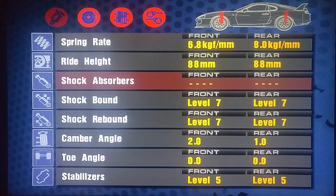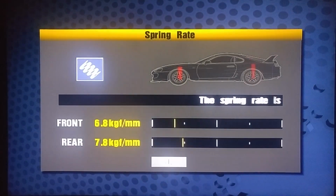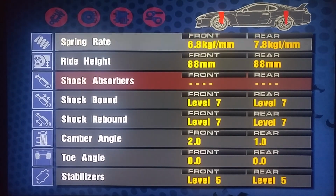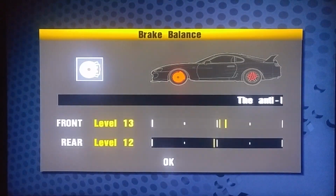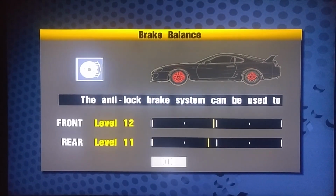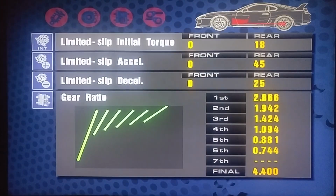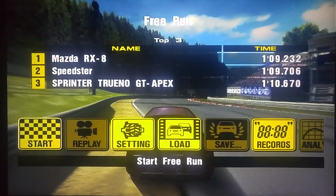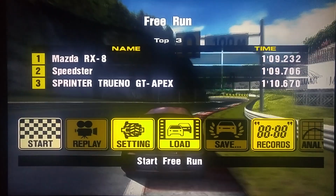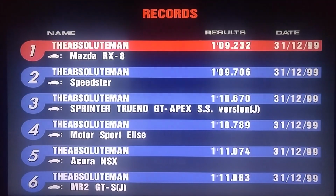We've actually gained a horsey. We have 520 now. What do you need, my love? You need to soften that up a little bit and calm yourself down. Almost balanced, 1211. Get that limited slip differential working a little bit better for me. All right, Renault Clio V6 24V. Let's do this, baby. But not before seeing the records, of course.